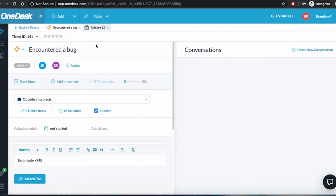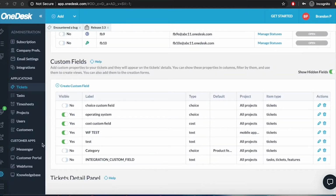To formalize your flow, you can make custom forms with required fields so customers submit properly completed tickets. These bug reports can be reported by customers or by testing and support teams. Custom fields can be created by navigating to your administration settings under tickets and navigating to the custom field section. Here's where you can create additional custom fields that you can put on web forms.